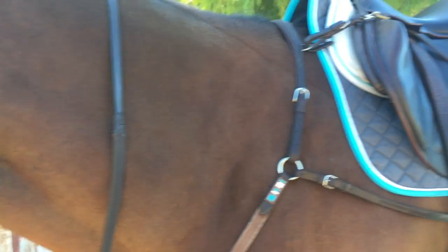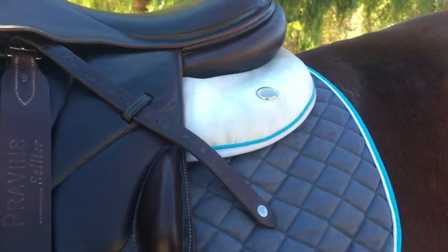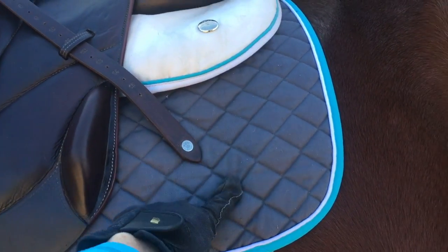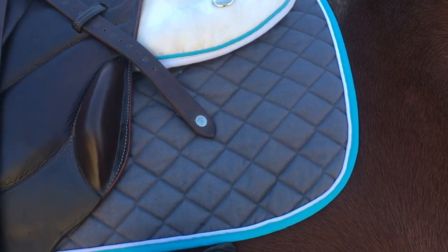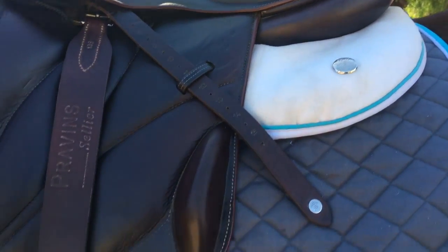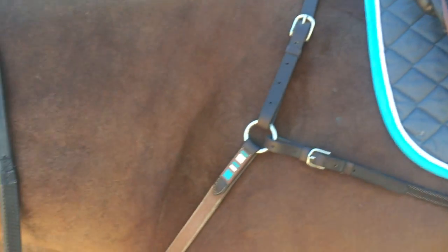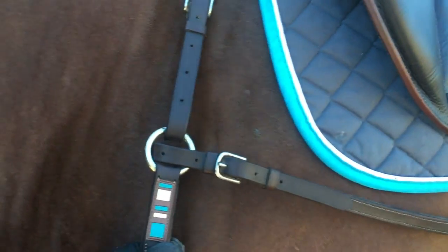So I'll flip around and show you what Ami's wearing today. Okay, so Ami, we are totally matchy-matchy today. We have our Ogilvy half pad and our Ogilvy baby pad. This one is gray with white binding and turquoise trim, and the half pad is white with turquoise piping. And we just have our regular Millbrooks, which I've really been liking so far. And even our breastplate matches. It's Voltaire Design and it matches.